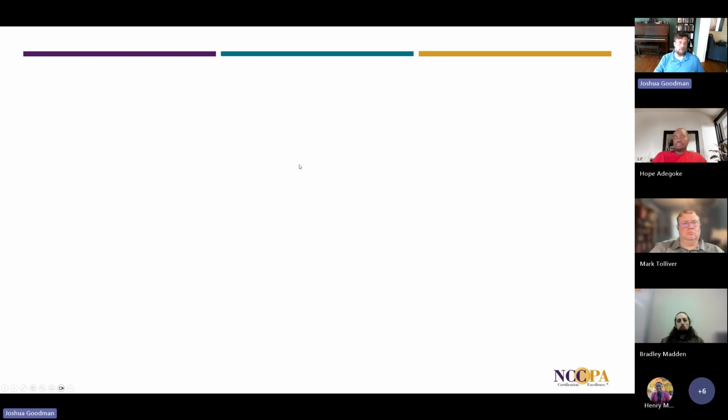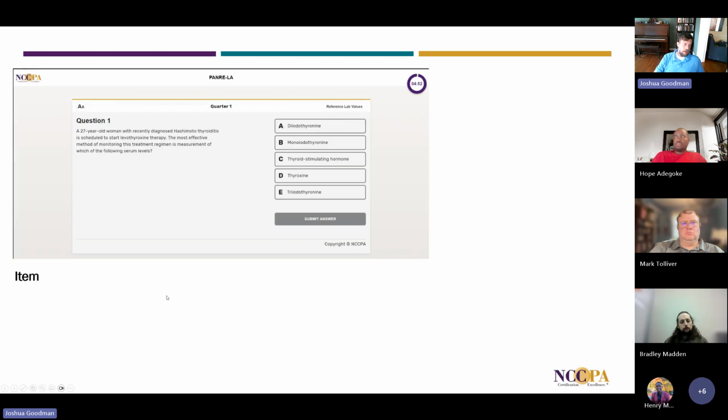All right, let's talk a little bit or show you a little bit about what this might look like. This is a retired item, but it is one that was used actively for some period of time. You can see the little timer up in the top counting down. There's a reference lab value that pops out if you need that. You would get the question, you read the question, you make your answer, you choose your answer. If you run out of time, it is scored as whatever you have selected, and we score each item even for timeouts. So we do encourage people to choose something, choose what you think is the best answer before you go research. So you're not scored on a zero response.